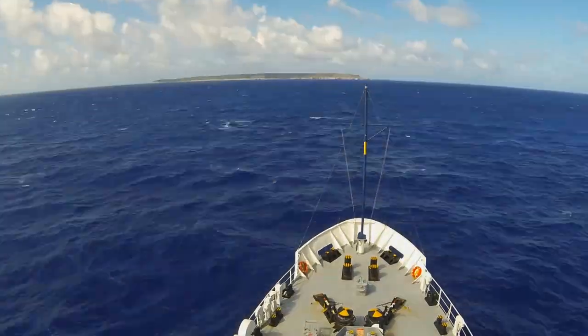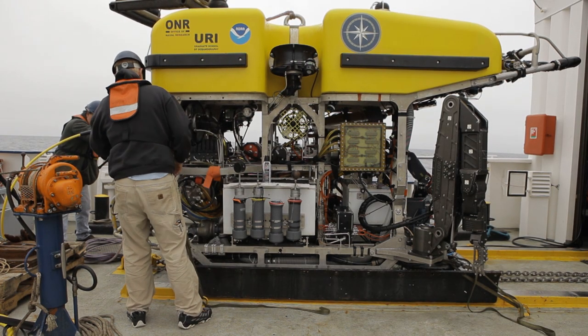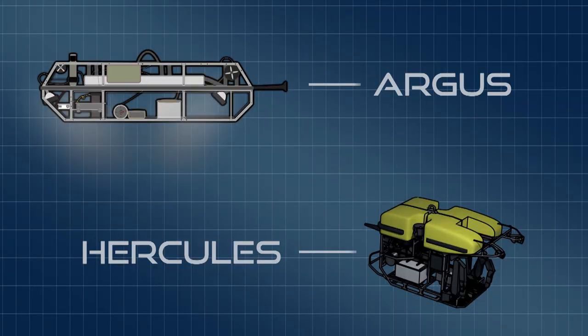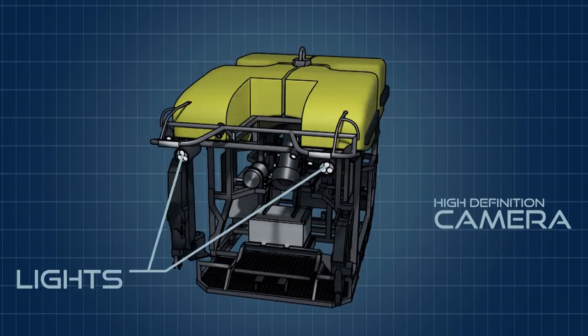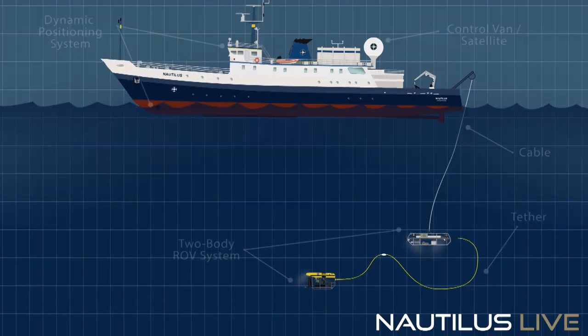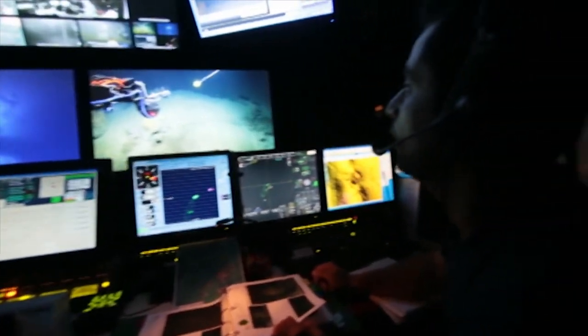We don't send people to the deep sea. We use Hercules and Argus, two remotely operated vehicles, or what we like to call ROVs. They're equipped with high-definition cameras and lights, and are tethered with a long fiber optic cable back up to the ship, where the pilots in the command center onboard the ship can move them around.